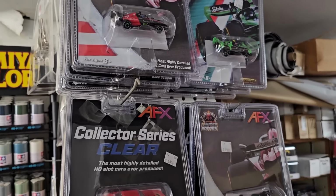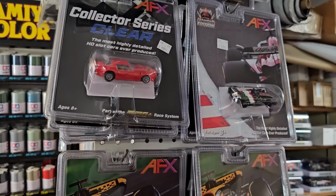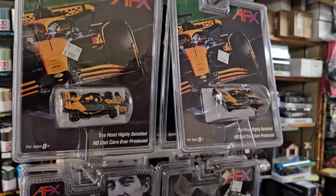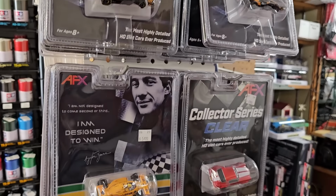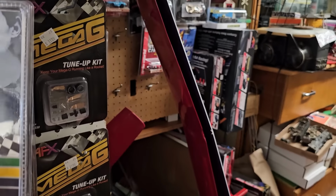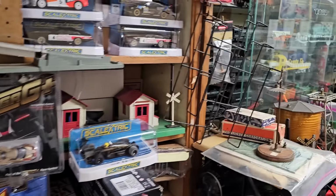Not the biggest slot car department, but hey, there's a few slot cars. And again, he can't carry every slot car offered because there's hundreds. So if there's a slot car you're wanting, he'll look it up and order it for you. So just a taste of slot cars to let you know he sells them.